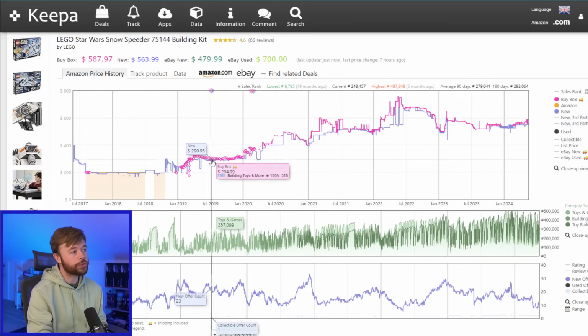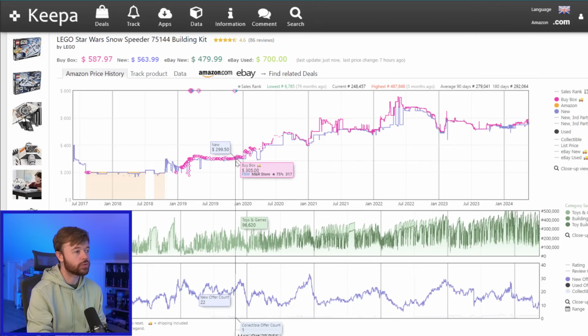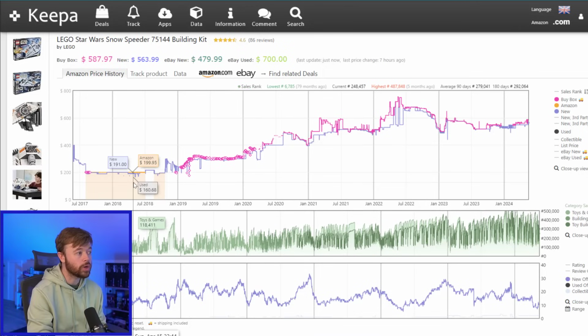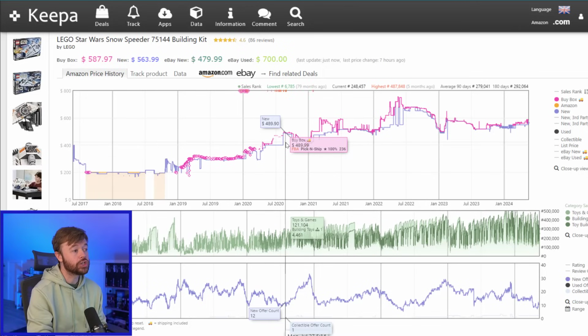Now, it was kind of flat for the rest of that first year of retirement throughout 2019, but in 2020, we see this set take off like a rocket. And in the second half of 2020, we see this set selling for $490. Now, again, you could have bought it for $200 here in 2018. And just 2 years later, or a year and a half really after retirement, it was selling for $490, more than double your money. And if you bought it at a discount, you're talking more like 120, 130% return at that point.